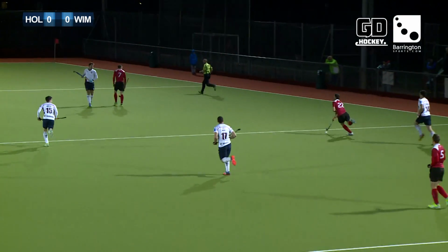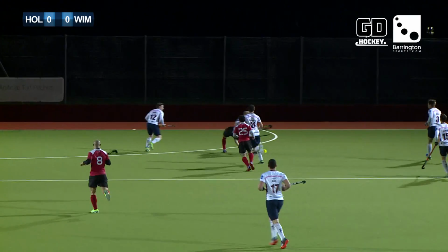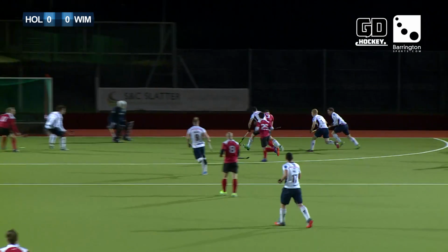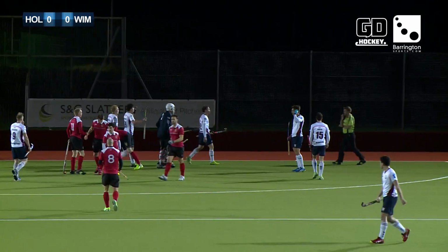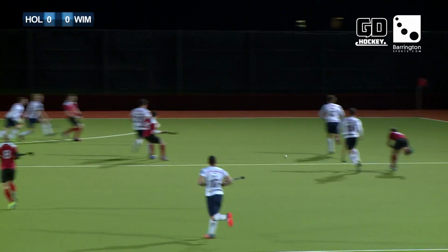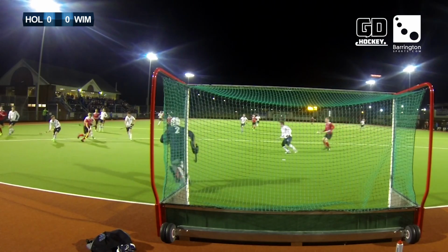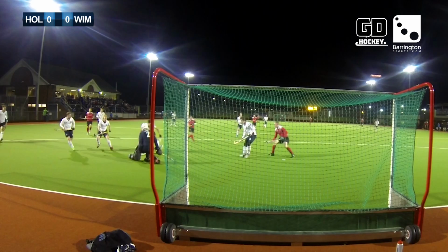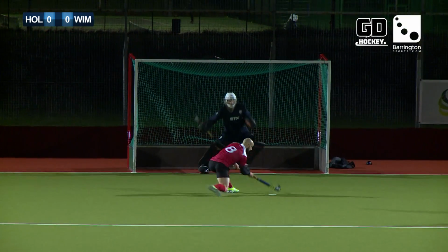Fox plays it forward, and a chance here for Lane to perhaps play a ball in. He's allowed to get his head up, and the ball is into Ward. Ward gets a little push on the back, does he? And the penalty stroke has been awarded. Peter Wegman, I think it is, with a little shove on the back of Ward. Keep your eyes on number 21. Watch there, the hand comes off the stick onto the back of Ward. I'm not sure he can have too many complaints.